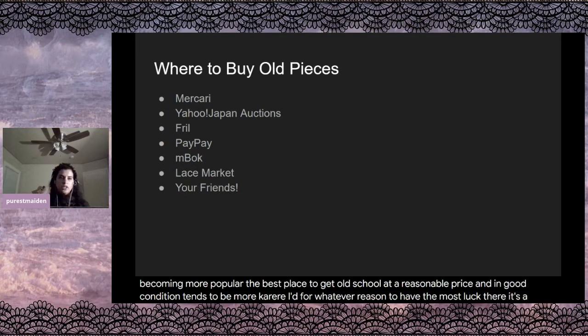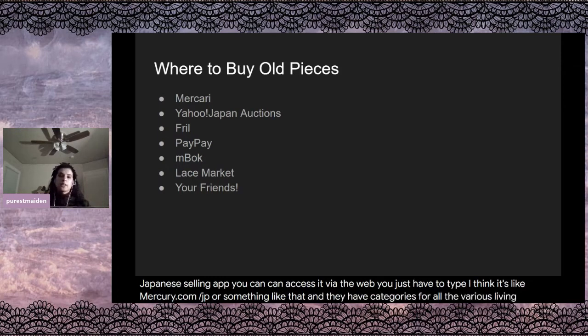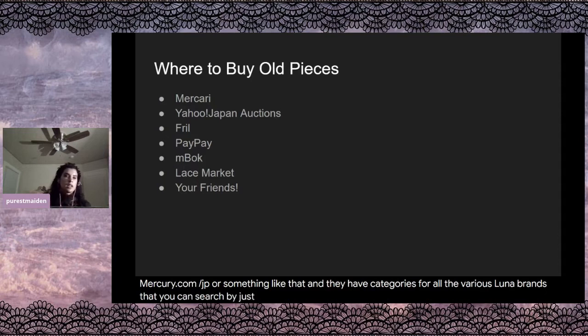It's a Japanese selling app. You can access it via the web. You just have to type, I think it's mercari.com/JP or something like that. And they have categories for all the various Lolita brands that you can search by just typing them in English. It's pretty easy to use. You do need a shopping service.